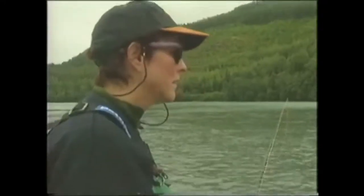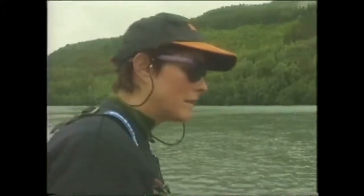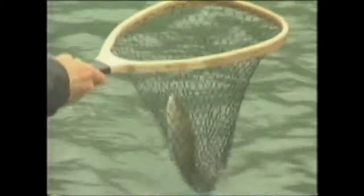I saw some caddis coming on the water. So you're fishing with a floating pupa. It's actually the insect that you saw in the water. Yes. That the birds are feeding on. Yes. Those insects are what the fish are eating now.